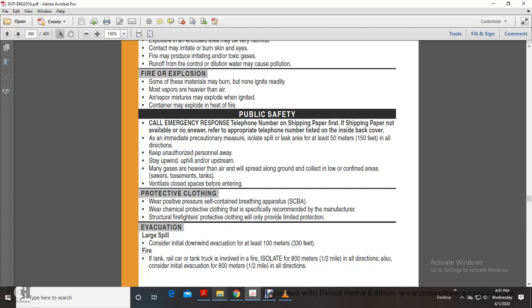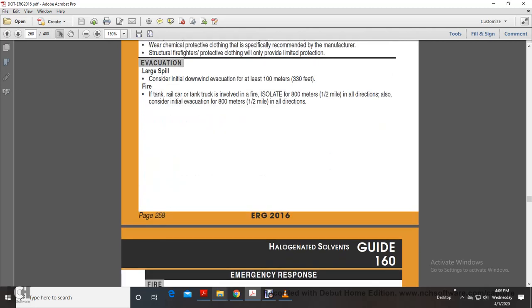Many gases are heavier than air and spread along the ground. They collect in low or confined areas, sewers, basements, tanks. Ventilate closed spaces before entering. Protective clothing: wear positive pressure self-contained breathing apparatus and chemical protective clothing specifically recommended by the manufacturer. Structural firefighters' protective clothing will only provide limited protection. For large spills, consider an initial downwind evacuation of at least 330 feet. If a tank car or rail tanker is involved in fire, isolate for 1/2 mile in all directions; also consider 1/2 mile evacuation.